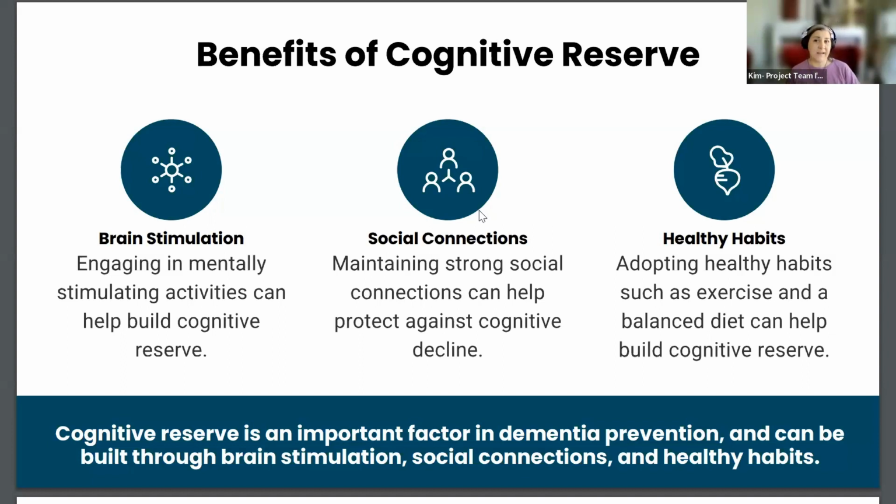Another one is adopting healthy habits, such as exercise and a balanced diet. This can also help build your cognitive reserve. You're going to notice that there are some similar concepts involved across all of our presentation topics. You'll notice that it is a lot of the brain stimulation, social connections, and healthy habits, such as exercise and balanced diet.